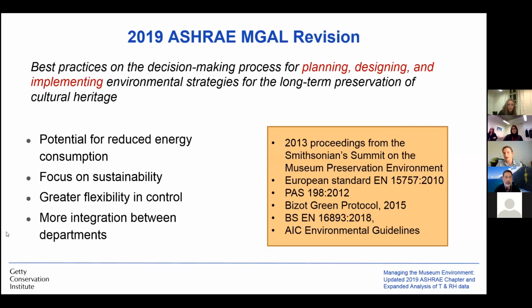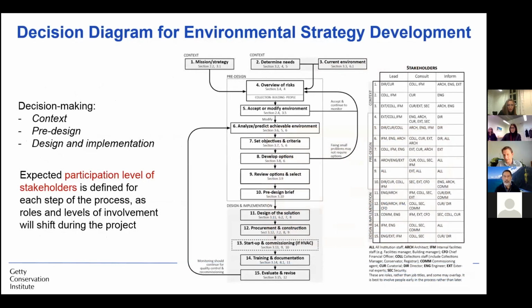We also took care of merging information in the chapter with the other available guidelines in the field. So I just listed some of them, and all of them were created after 1999, which is after the ASHRAE chapter was first created. So it was very important for us to provide information which is compatible with all knowledge existing in the field.